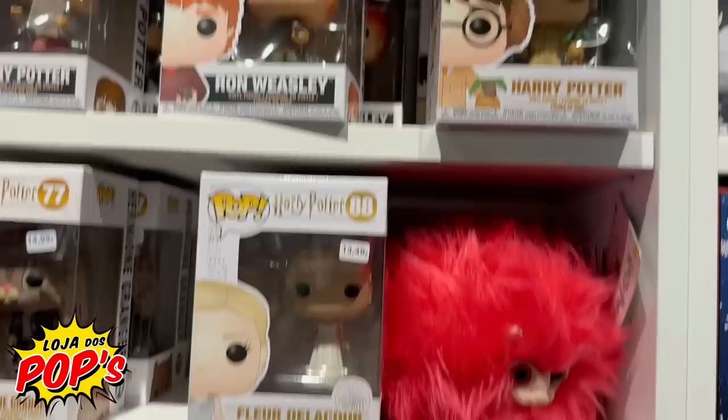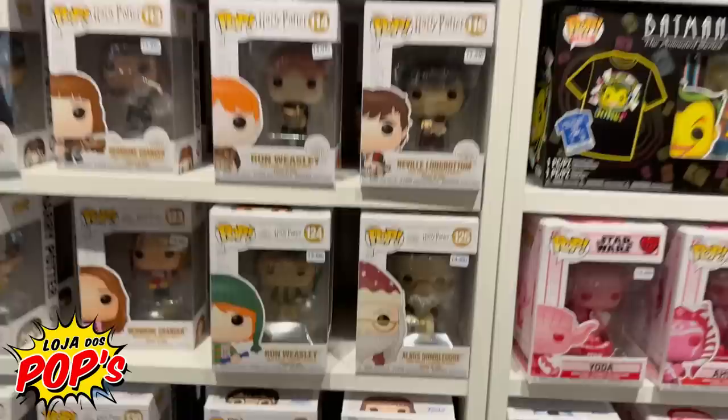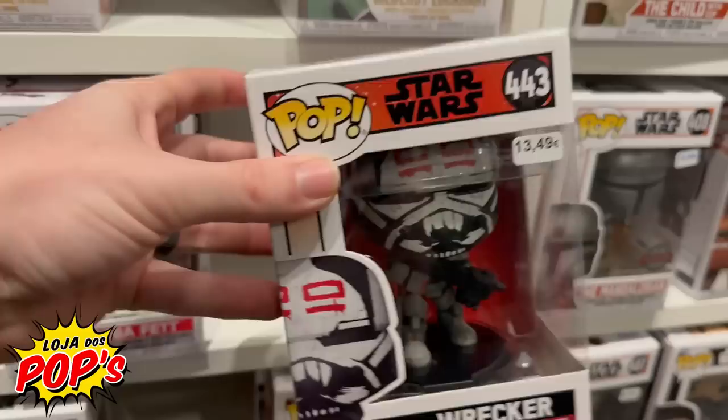Right here we have Neville Longbottom, Albus Dumbledore, Ron Weasley, Hermione's here. We got the whole family. And then you're gonna skip over the beautiful... Oh, I know. I was just about to get to the Star Wars section, but here, we're gonna start out with some good ones here.